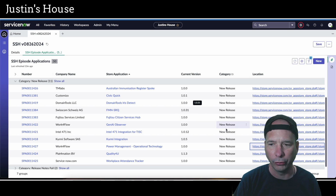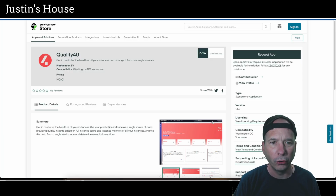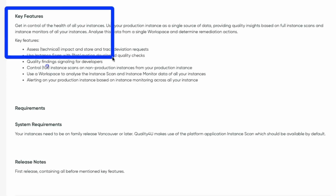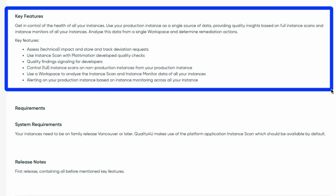Second new app from Work4Flow. Next new release is going to be Quality for You. Get in control of the health of all your instances and manage it from one single instance. Key features. I just read that part. It's getting in control of your health of all your instances. But key features: assess technical impact and store and track deviation requests.